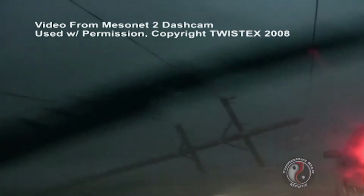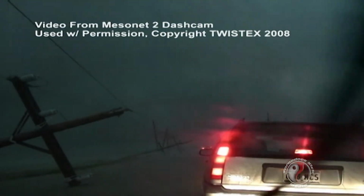Oh gosh! Oh God! Stop! Get over! Get over! M1, this is M2. We have power lines down. Power lines down right next to us. Oh my God! I think we lost part of the measurement or something. We're in the ditch.